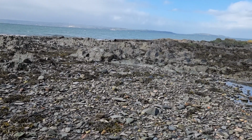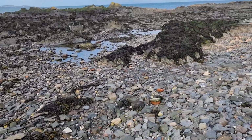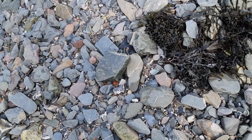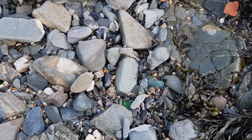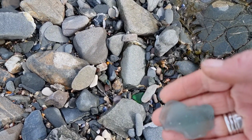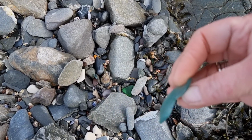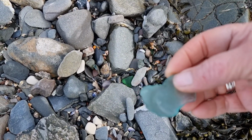It's Happy St. Patrick's Day, and as it happens, I'm checking my beach for green glass. So I'm back to my usual favourite beach. But look what I just spotted. I might like green, but I love teal. Isn't that gorgeous? What a colour.